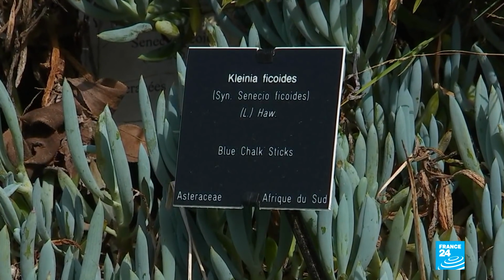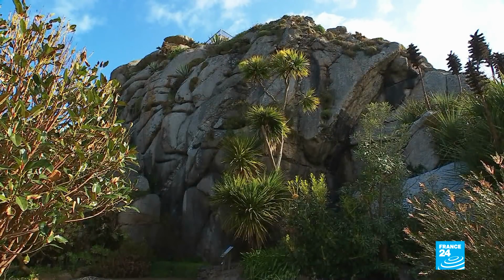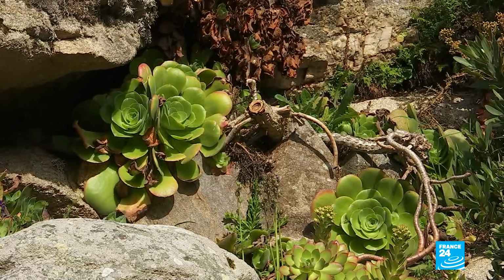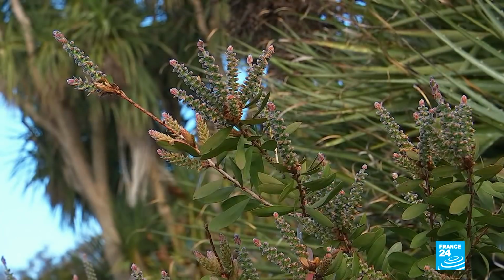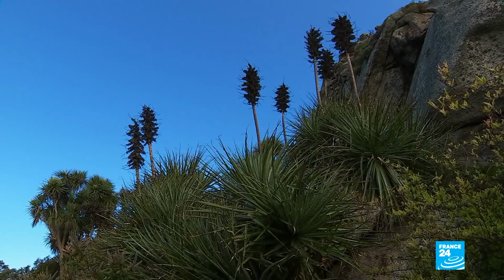The Gulf Stream passes quite close to us. We're surrounded by the sea and the climate is very mild. This 17-metre-high rock absorbs the heat in the daytime and keeps the plants warm at night. These plants owe their survival to this cluster of stones, which dates back a few million years.